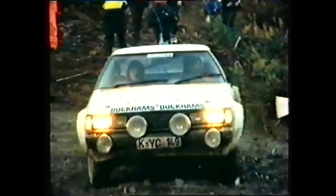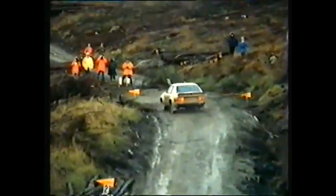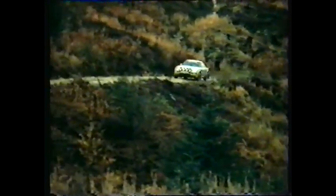Former Saab driver Per Eklund, battling for a top 10 place in the Toyota Celica. There were nearly a dozen different types of Japanese cars in the rally, including this Mazda RX-7, driven by New Zealander Rod Millen.